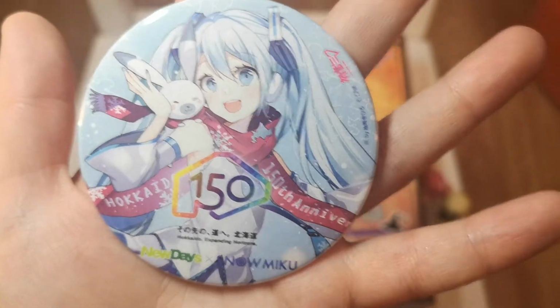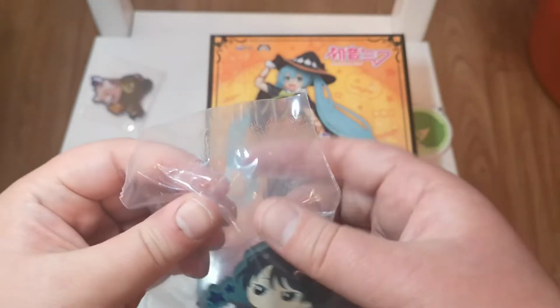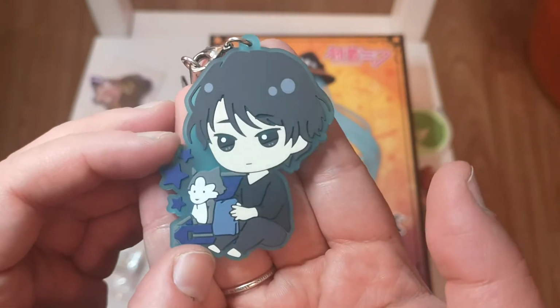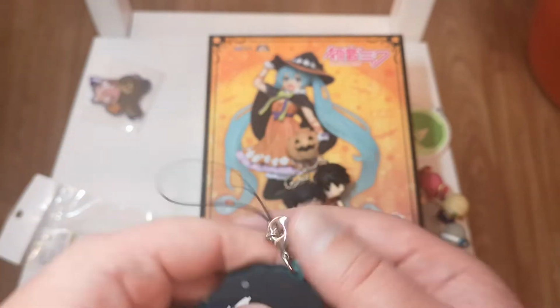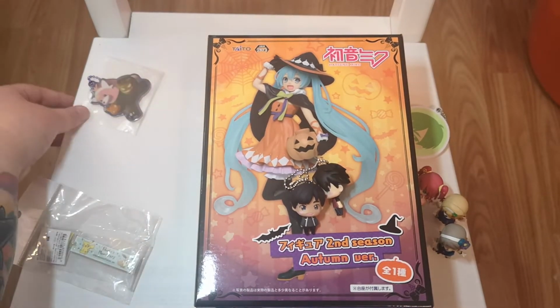Oh, that's so cute. I love Snow Miku. I think this is the last thing. This is a rubber strap. Oh, that's so cute. So yeah, this one's like a rubbery one. So adorable. So adorable. Then there's a couple of Pokemon things that I ordered.